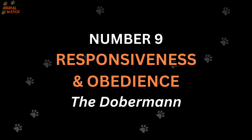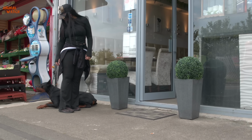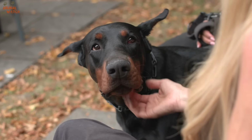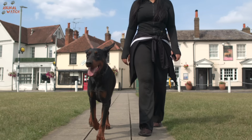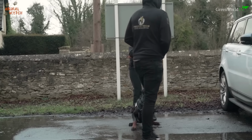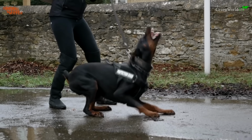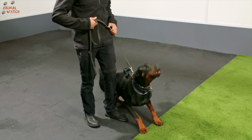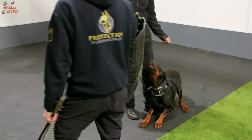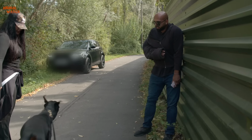The Doberman. Dobermans are highly responsive, intelligent and obedient dogs, often excelling in training due to their strong desire to please and their quick learning abilities. Dobermans are amongst the most intelligent dog breeds, ranked high in working intelligence. This means they learn commands quickly, often mastering basic commands within a few repetitions. Due to their intelligence and eagerness to work, Dobermans generally respond well to training. With consistent positive reinforcement, they can learn and follow commands with impressive precision.